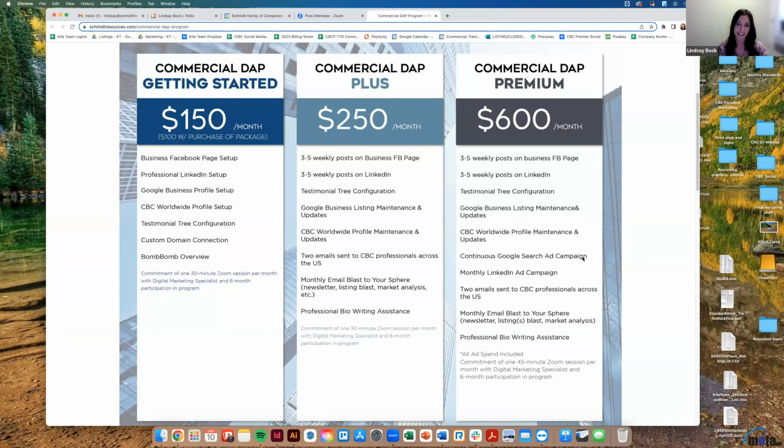And then the last option that we have is the premium. So this one includes ads. So this is going to be everything that Plus includes. And then we're also going to add in a monthly LinkedIn ad campaign and a continuous Google search ad campaign.